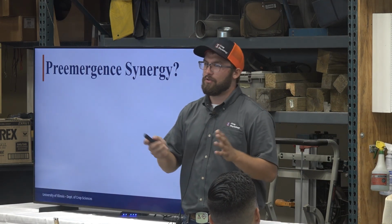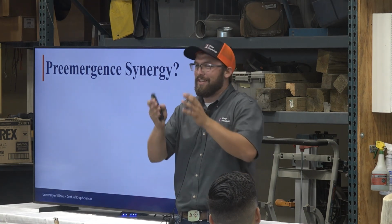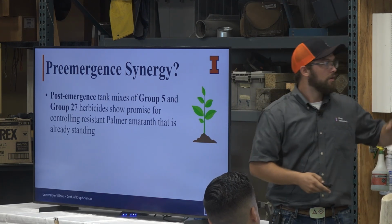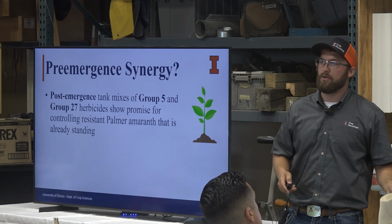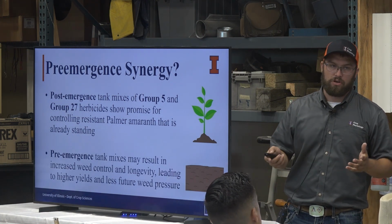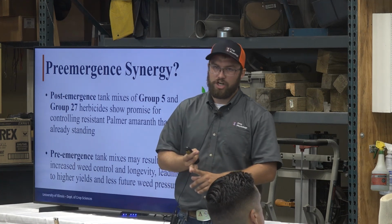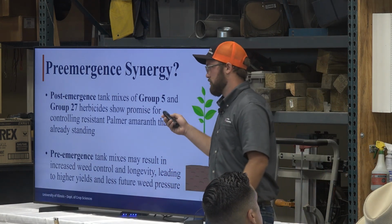So that's post. Everyone loves post, because you can see the plant, you can see it work, you can see the plant die. It's healthy. It makes you feel good. But can this process be moved or utilized in a pre-emergence system? Post-emergence shows group 5, group 27 synergy can control resistant populations of Palmer amaranth when they're already standing. Pre-emergence may result in the same effect, increased chemical ability and longevity, reducing weeds and improving yield control over consecutive years.